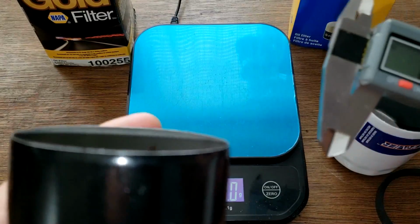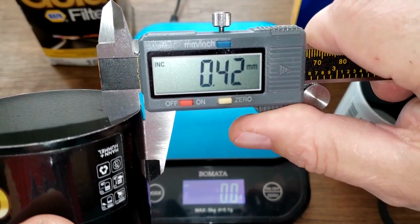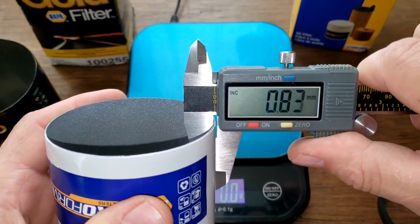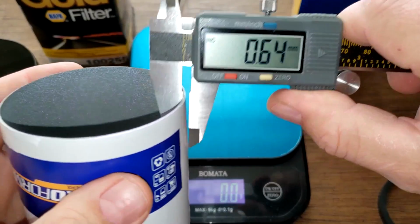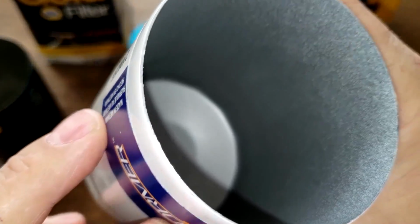Let's check the measurements on these guys. I was getting 0.42, yep, 0.42 millimeters. And on this Proformer I was getting 0.664 millimeters, yep. Quite a bit thicker. Got a little overspray in here also.